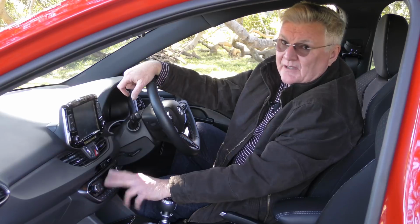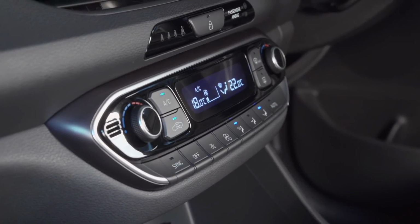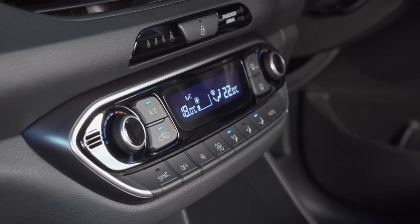Just another quick word on the dual zone climate control. There's a sync button right where you can get it easily.